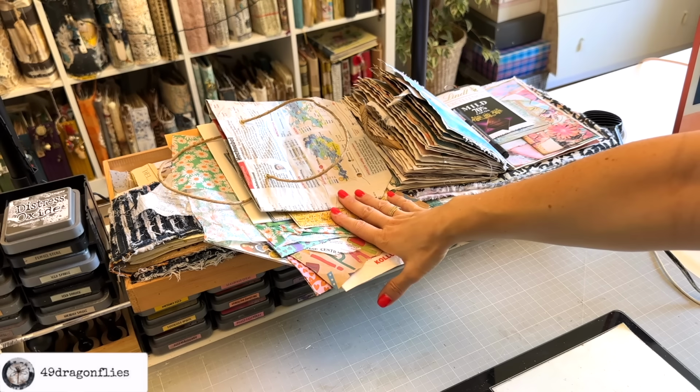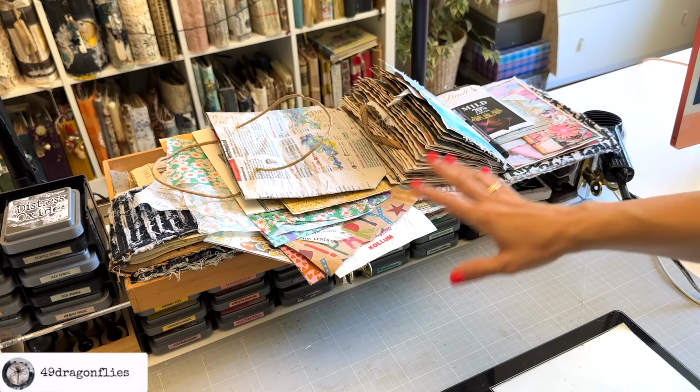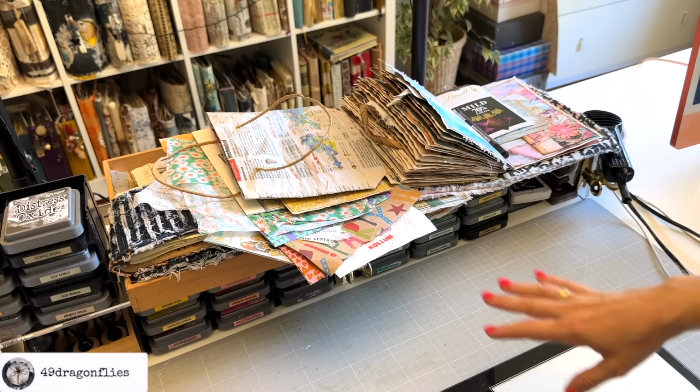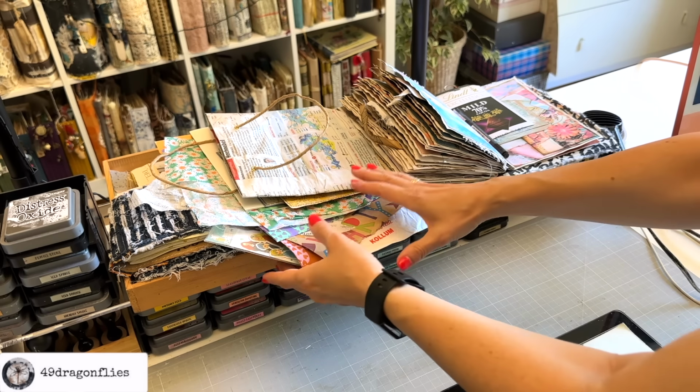So this is a complete no-go. It's very overwhelming to have this clutter right where I create, where I film. So let's tackle this pile. It can't be that bad, can it?